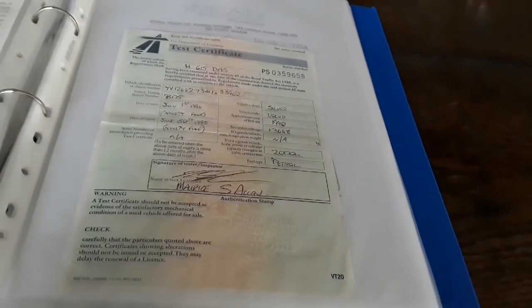And very quickly looking at the MOTs going back to the very first one that it had at 3 years old in 1994 at 13,500 miles. So running through them very quickly. 14,500, 16,700, 19,900, 22,700, 27,400, 36,700 roughly, 44,000, 49,000, 52,000.